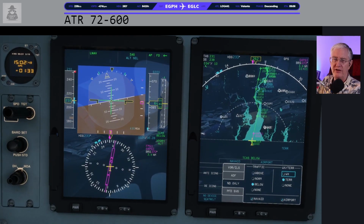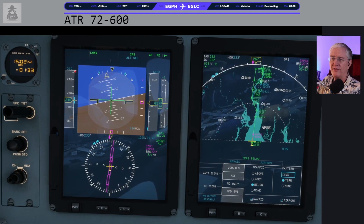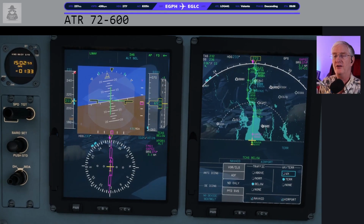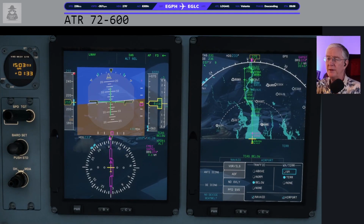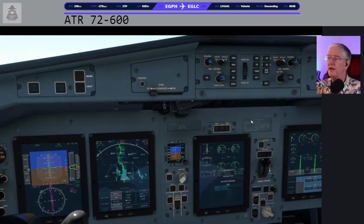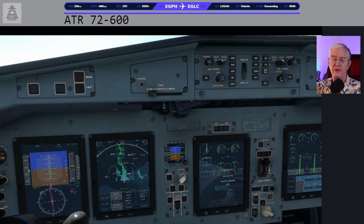We're actually a tad bit high, it looks like. Looks like it's 6,500. We were supposed to be at 6,000 at RAVSA, so we're 500 feet too high. And we're going to be at 6,000 at Gapke. So my next altitude is 4,000. I'm going to continue my descent. Let's continue the descent to 4,000 feet.